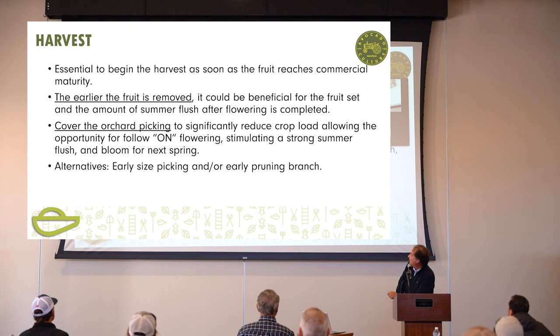I know you have to include in your decision what is going on in the market, what is happening in Mexico, if they are picking or not picking, the price, everything. But from the technical point of view, it's good to remove part of the crop early. Okay.